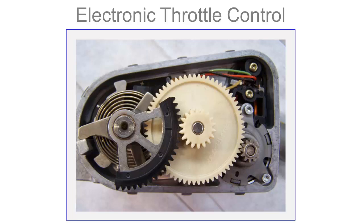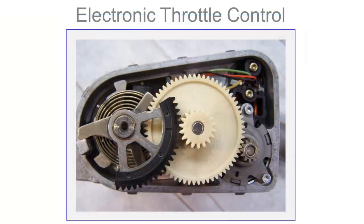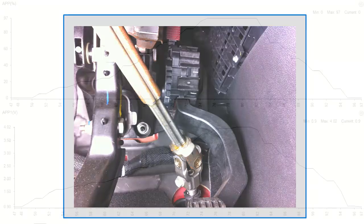Let's look at electronic throttle control. We'll look at accelerator pedal position sensor signals, throttle position sensor signals, and then we'll look at normal operation. Scan data for a two-channel APPS.